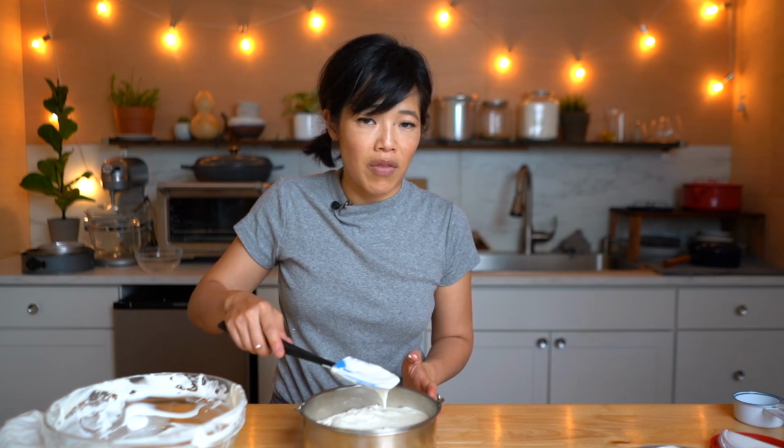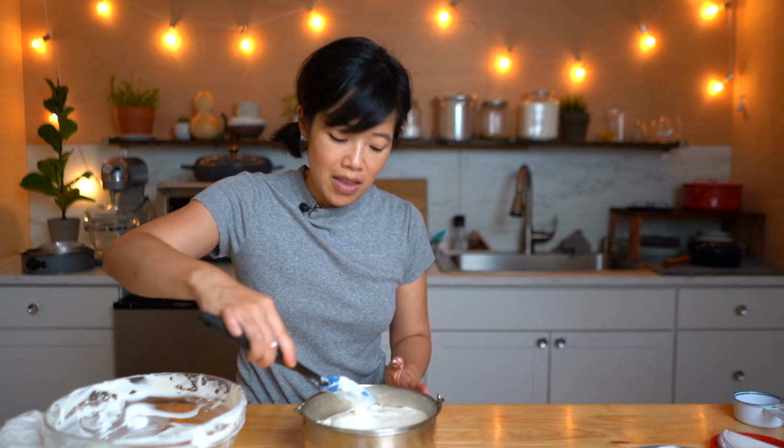Did I mention the other reason why I want to make this recipe? It was because we don't have to bake this. Nope, no baking. This is it.